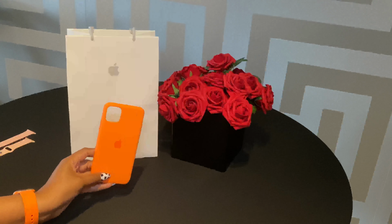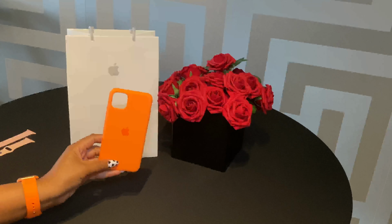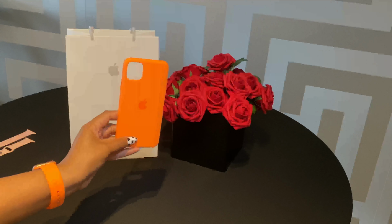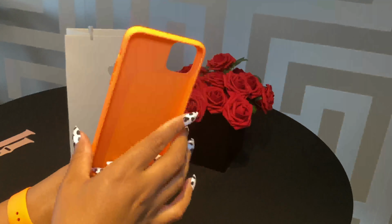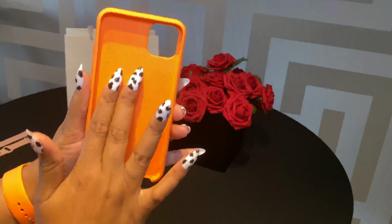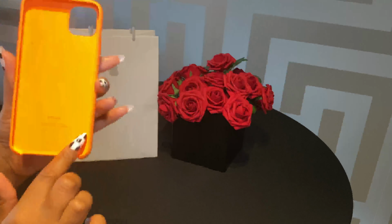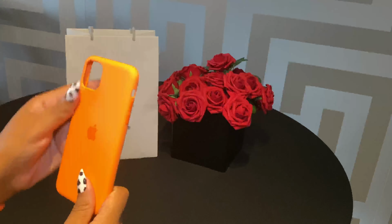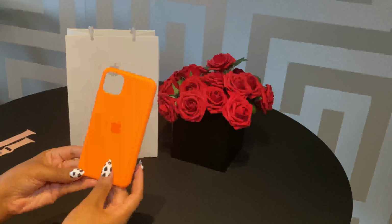Quality of these Apple iPhone cases are undeniable. They are premium and they really do make your phone feel loved and cared for, with this quality velvety interior and then this really robust yet soft exterior. You can't deny it. It is premium.